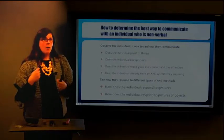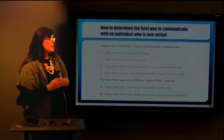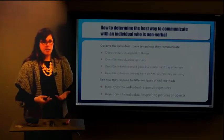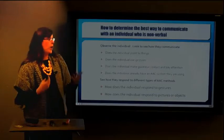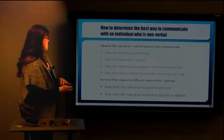So really be mindful of the type of visual stimuli that you're using, because most often an individual who's using an AAC device is going to be relying a lot on that visual representation of the item to help them understand what you're asking of them or what you want them to do. So that's just something for you to think about.